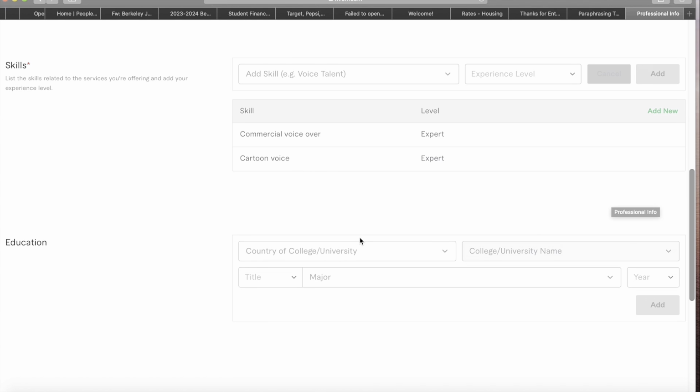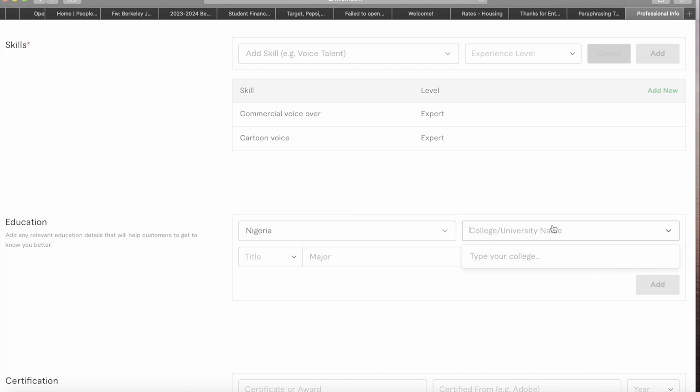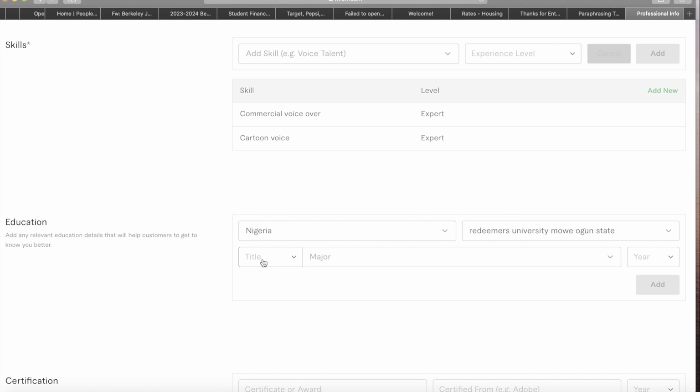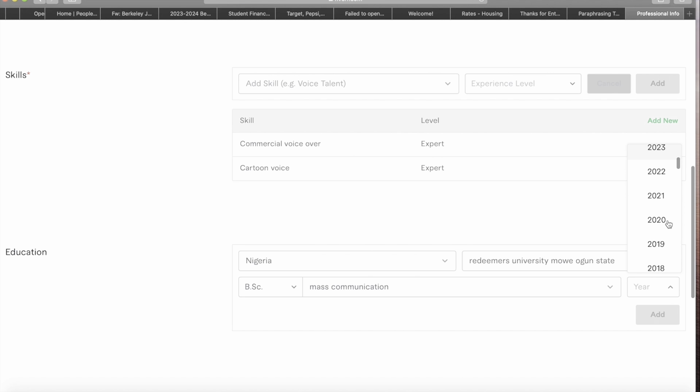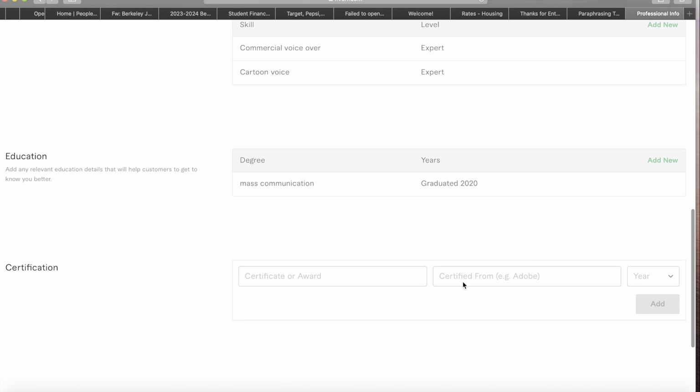So after that, you move on to your education. You want to know where you went to school at. So yeah, you pick the state, the country rather, then the school. After that, you're gonna pick the level you studied at, and then your major. Yeah, so you pick the year as well that you graduated. Very important. You're gonna pick that as well, 2020. And you add. Now, after you add, you can still add other schools you've been to. Maybe you're at the master's level or PhD, you want to add that as well.